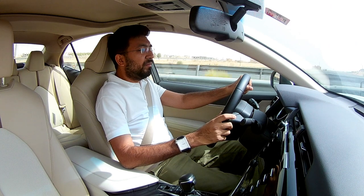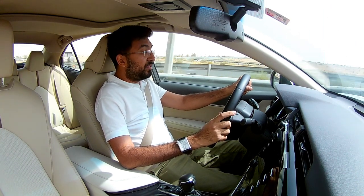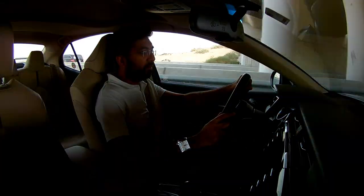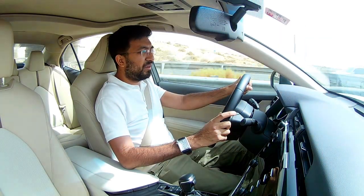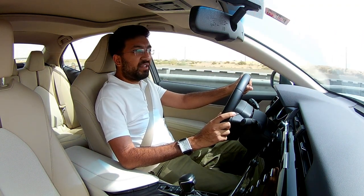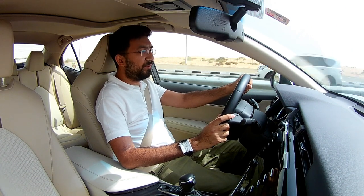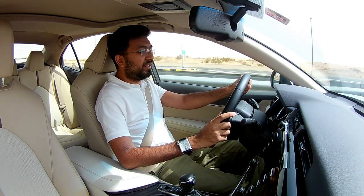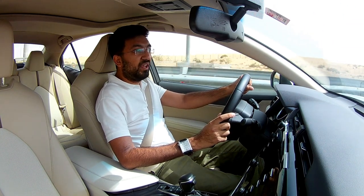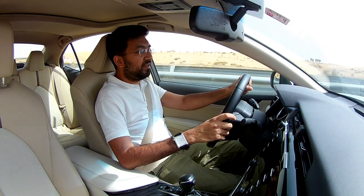this test. So this car comes with a 2.5 liter petrol engine, mated with an electric motor that is powered by a battery, and the battery keeps charging in between when you are cruising or when you are braking. At that point the battery just keeps charging, and even the engine power is used in a gentle way to charge the batteries as well.